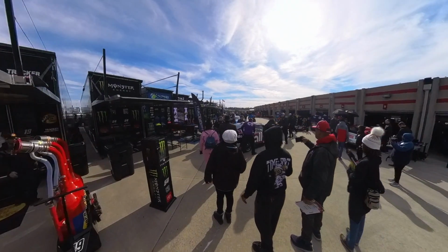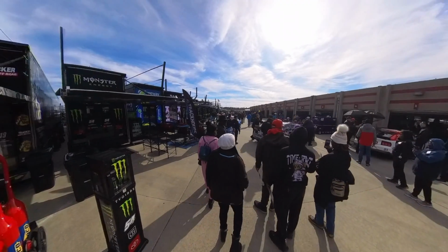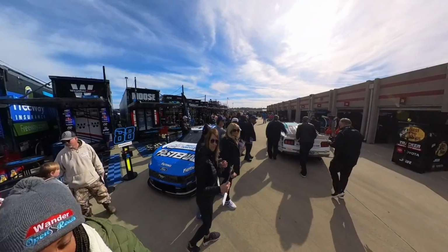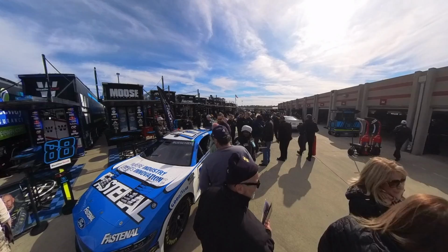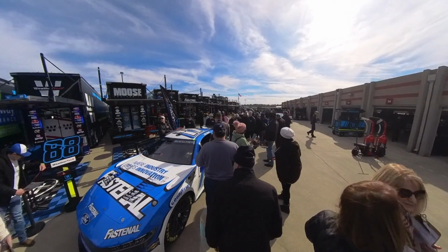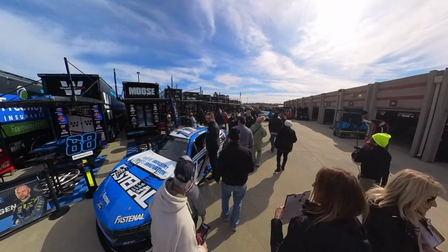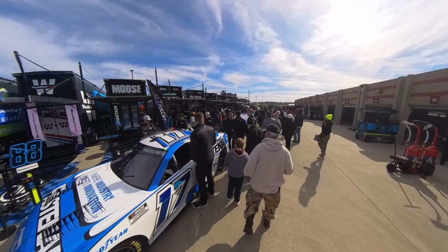But we also did have a couple of opportunities to talk to a couple of the people in the pit crew if they weren't really busy at that moment. They were friendly and they would talk to you and answer questions. So it's definitely a fun experience to really get up close and personal, to see the transporters and their whole setup, and to also take a look inside of the garage and to see them working on the cars.